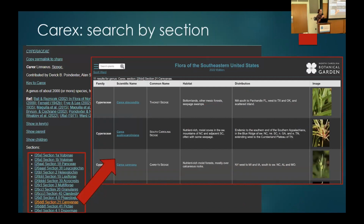We have sections in Carex. If you look at the genus Carex, all the sections will be listed, and you can click each of those to get just a list of all the sedges that are in that section, as well as their image. So that's a helpful way of going through the sections. And I see Scott was supposed to tell you about that, but I did. So I'll let him continue. Just forget everything you said.